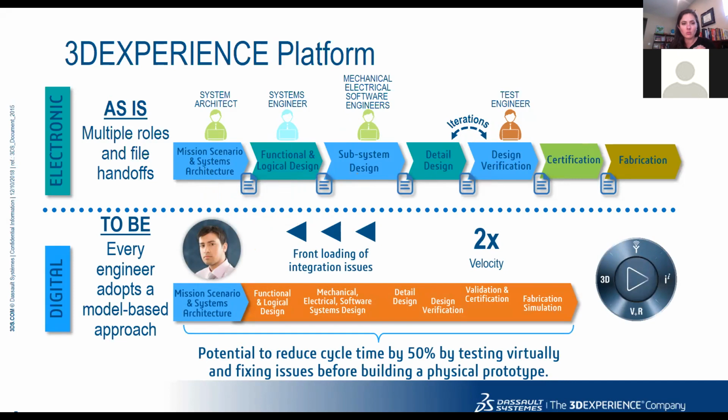So what if we could have a multidisciplinary team who are focused on certain disciplines, but at the same time they get knowledge of all the other disciplines as well, and they're able to execute the entire process. The entire team is able to execute the entire process in a platform where you don't have to relearn software. You've got one software that you're using throughout. You're using different apps in the software, and also you're not translating or copying information across from one application to another. Once you have the data on the platform, it's accessible by all the different apps that are on the platform for scenario modeling or systems architecture or functional logical design or mechanical electrical software design and detailed design. And you can also perform your design verification and validation and fabrication simulation before you actually make your physical prototype.